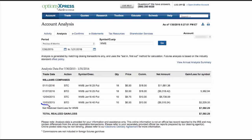Here you can see December 3rd is where we entered the trade. So BTO, buy to open, that's when we opened the trade. We bought some put options, and we'll look at the chart and show you why we picked them. But I want you to focus on the date, December 3rd. This was the cost of the trade right here, $6,510.24, okay?